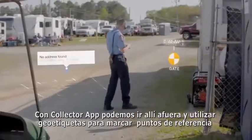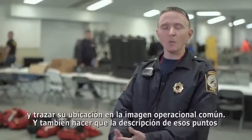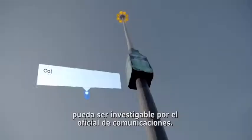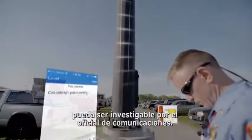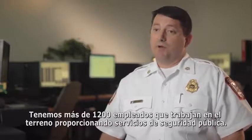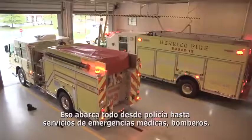With the Collector app, we can go out and we can geotag all of these landmarks and plot their location on the common operating picture, and then also make the description of those points searchable for the communications officer. We have over 1,200 personnel that are on the ground providing public safety services. So that's everything from police to emergency medical services, fire suppression.